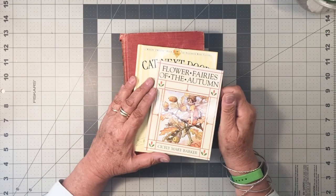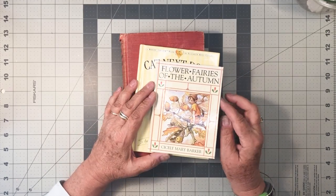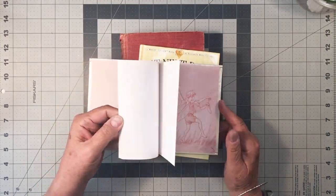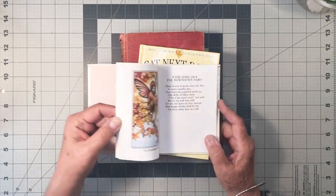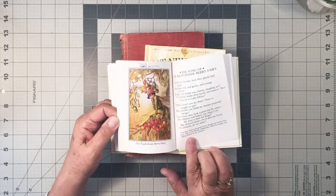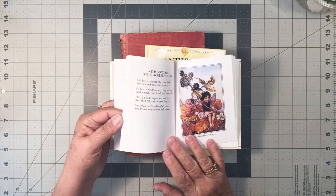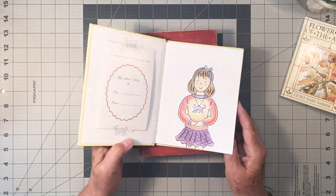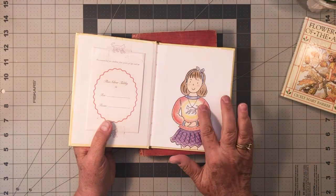In the book area, I found a few books. Flower Fairies of the Autumn. And I do have some things I've been collecting for a fall journal, and I thought these would be a cute addition to that. Someone wrote on here, truly poisonous. And then The Cat Next Door. I'm not sure what went in here. It was probably a little pendant.